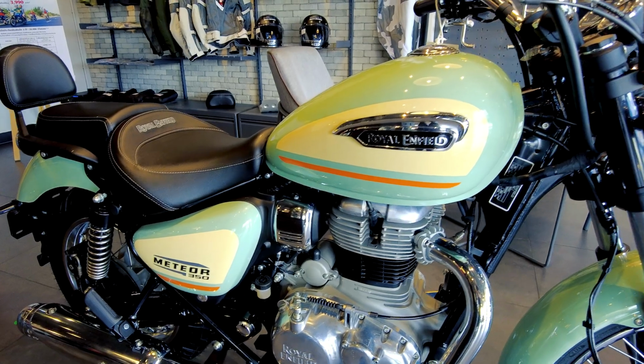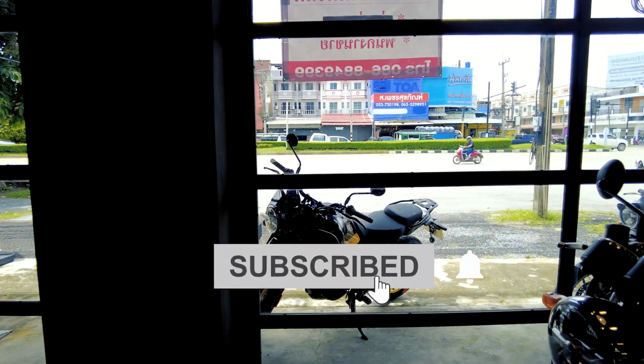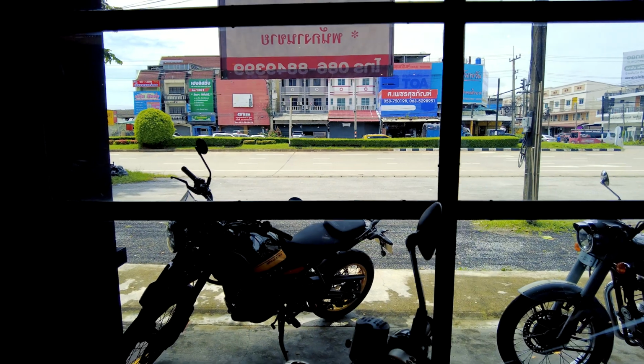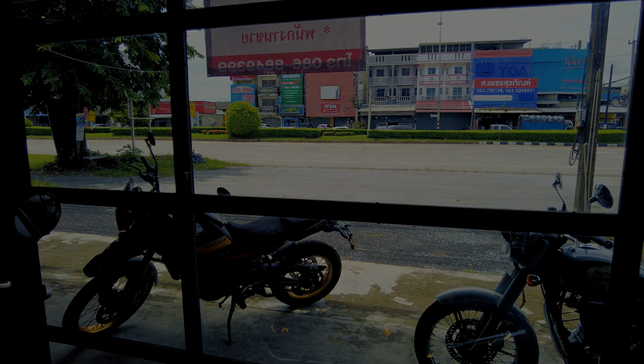So anyway, we did the Himalayan today, a very enjoyable ride, and yeah, some other very attractive bikes here in Chiang Rai at the dealer.